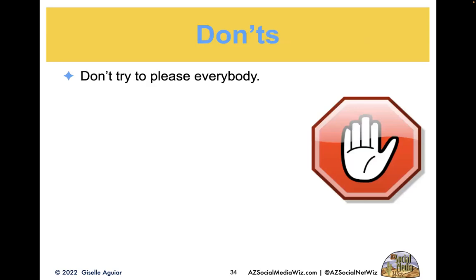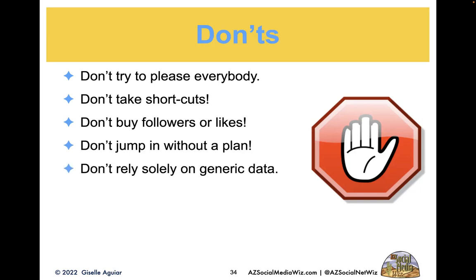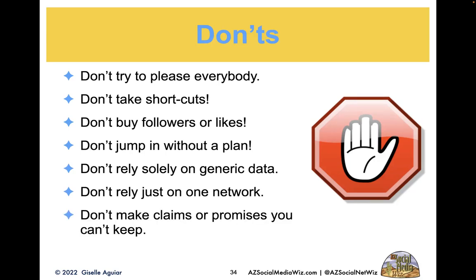Here are some don'ts. Don't try to please everybody. Don't take shortcuts. Never buy followers or likes. They are fake accounts, and that's a waste of money. You do not want to do that. Don't jump in without a plan. Don't rely solely on generic data. Don't rely just on one network. And don't make claims or promises that you can't keep. Don't ignore your people, be social.